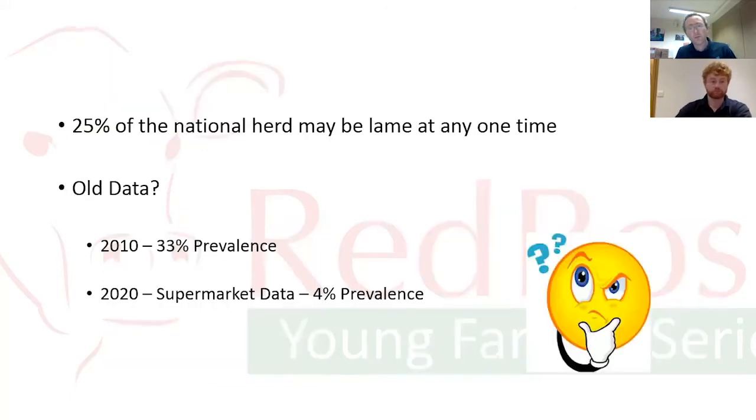So yeah, how many lame cows have we got? I suppose that's one of the real questions, isn't it? How many cows are lame at any one time? A lot of the guesstimates that are done on the number of lame cows would suggest that, as a snapshot, if you went down into an average dairy farm, 25% of the cows would be lame at any one time. Now, it's really difficult to get this information because how do you accurately get it?